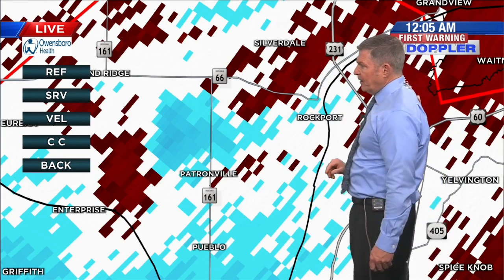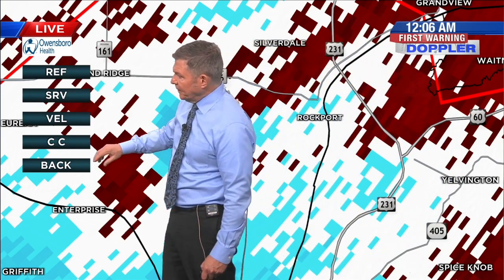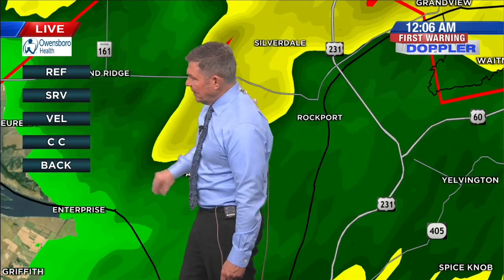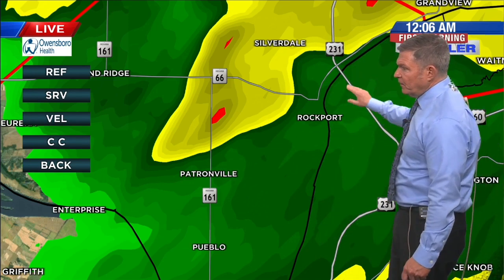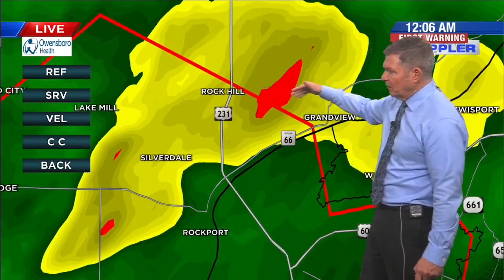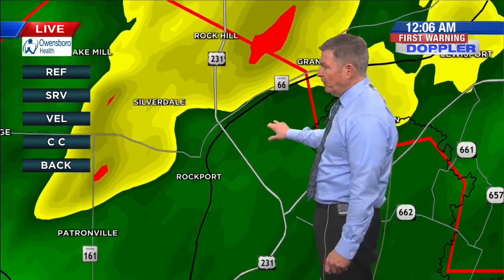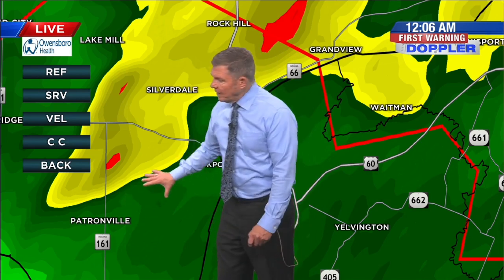Owensboro, you're in the clear there, but it's going to be an issue for southern Spencer County over the next 15 to 30 minutes as we continue to see this cluster of storms track off to the northeast. As a matter of fact, the edge of the polygon looks like it cuts off around Rock Hill and Grandview, so we'll see if they actually extend this a little farther based on how that behaves.